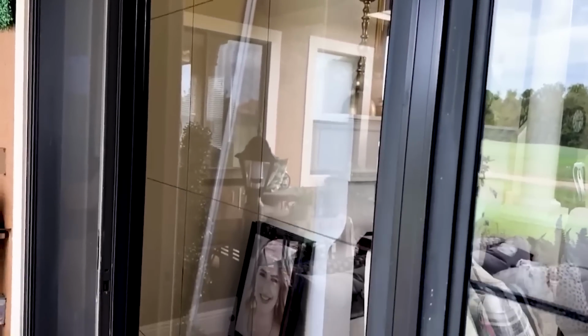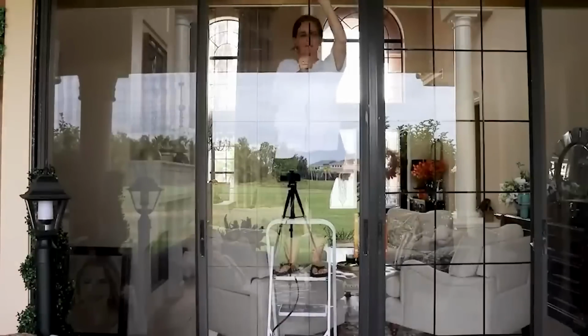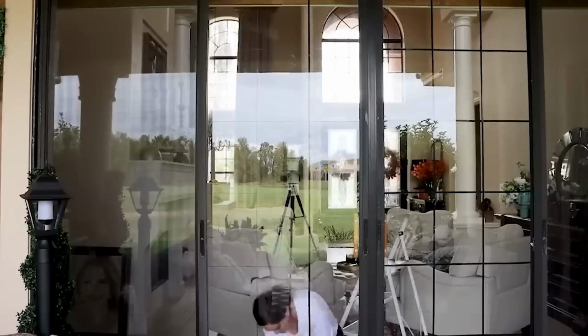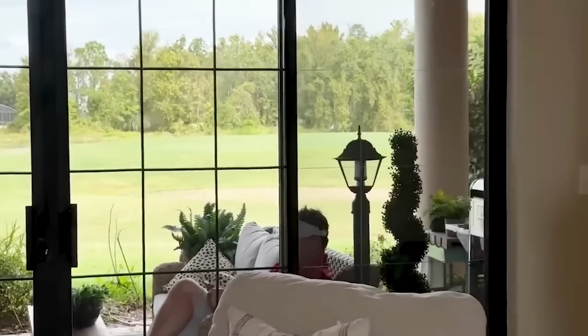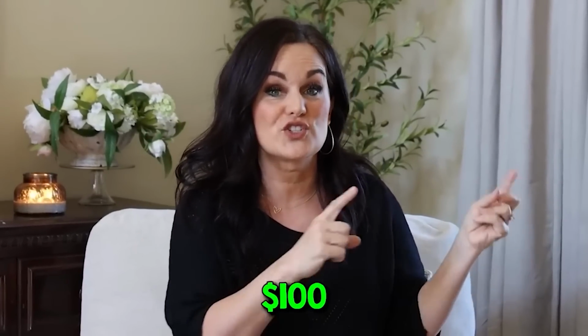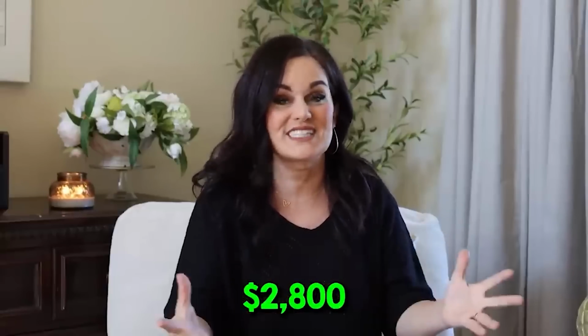It looks like molding, but it is so DIY friendly because you can simply peel off the backing, stick it to the window or door that you're using it on, and cut it to the right dimensions. It's a very simple and easy process. I have 4 big slider glass doors in this living room. The total cost was about $100 to do these doors. To hire out custom window grids by a professional would cost you about $2,800. That's what it's telling me. Best guesses. That's a lot of money.